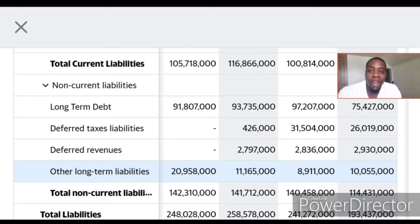Looking at the balance sheet right here, they have almost $92 billion in long-term debt. Now, me personally, I like the fact that they have more cash and short-term investments compared to the amount of debt they have. Even though $92 billion is a lot of money to have out in debt, if they had to sell off everything, they'd still have more money left over after they pay their debts off, so they won't go bankrupt.